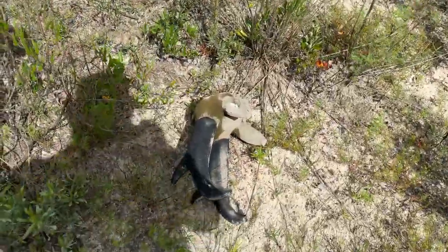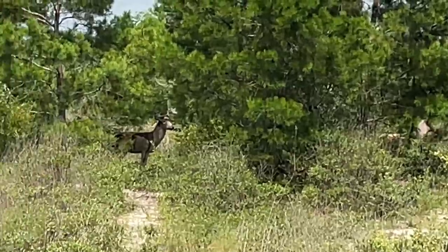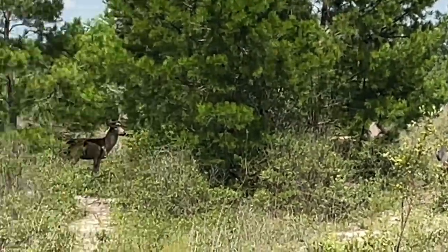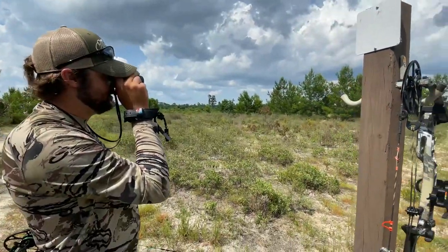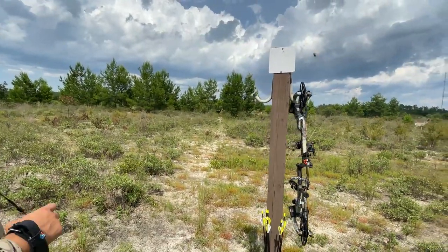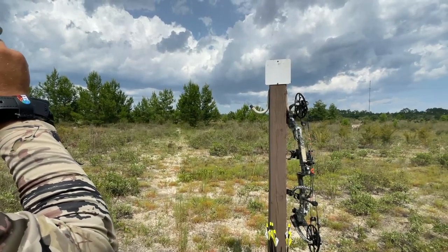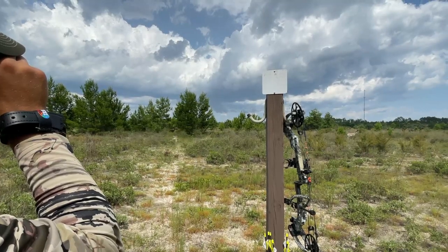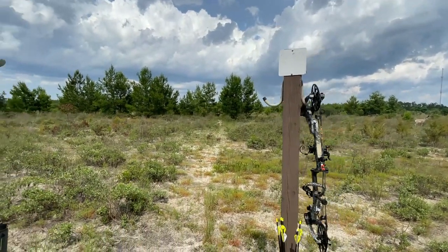Oh no. We got two does out here, and then there's a buck trailing behind in the bushes. The buck's about another 10 yards past these two does. We're gonna put an arrow in each. Watch your calculations. 38. And the buck? 38 on the buck. What's the does? 28? 31. All right, 31 and 38. Let's do it.